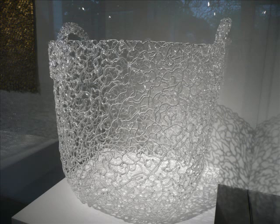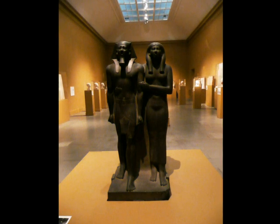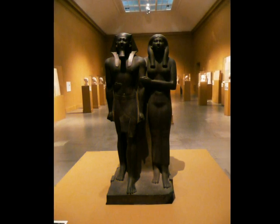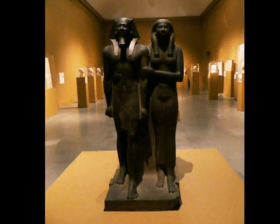This is a vase of blown glass. It wouldn't hold a drop of water, but then it looks good. This plaque gives you details and the name of the artist. This is a very old statue of King Menkora, who reigned from 2490 to 2472 BC.